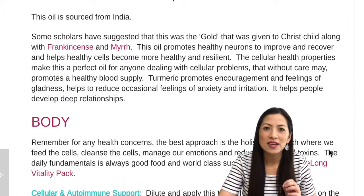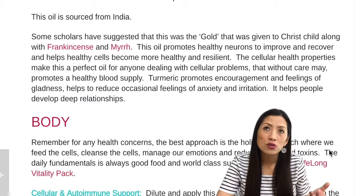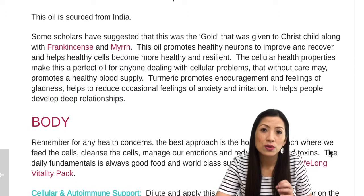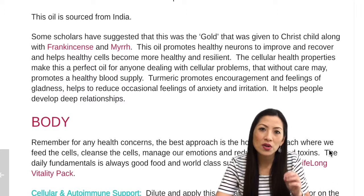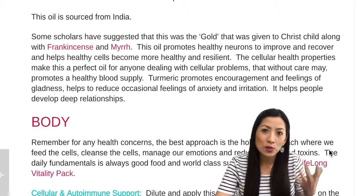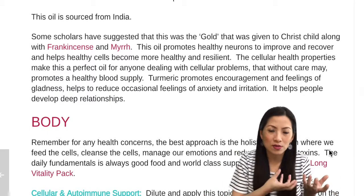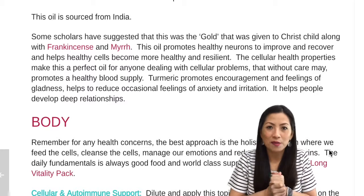Alrighty, so anciently this oil was known to be the gold. It is said to be the gold that was given to Christ. So when they say gold, frankincense, and myrrh, many people, the scholars, believe that gold is really the turmeric. It used to be used as a monetary commodity, like they say. I don't know, but knowing what I know today about turmeric, I think it's liquid gold. Like frankincense and myrrh, they were used as a currency back in the times, so I think that makes sense too. Either way, whether it's gold for currency or turmeric gold, it doesn't matter. I think they're both very valuable.